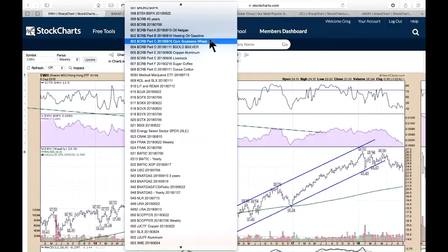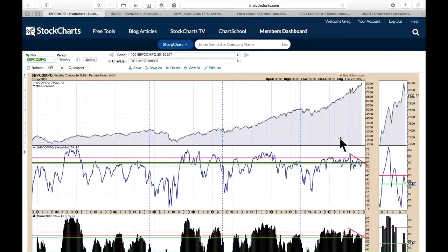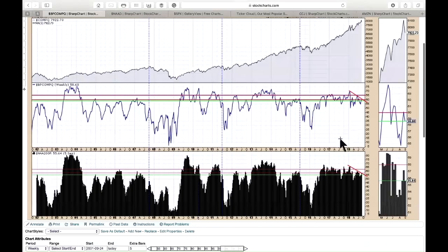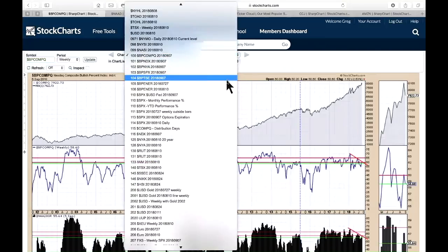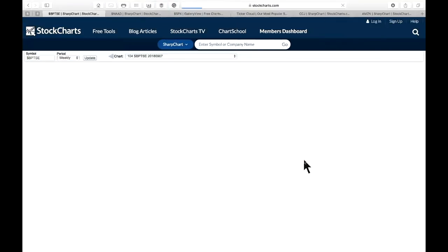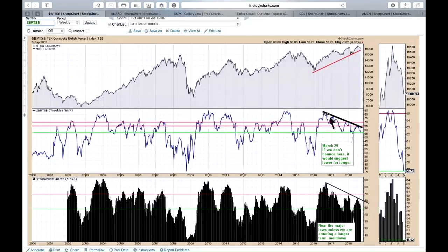Let's just run up to the breadth indicators. And the reason I want to show these is not so much, maybe I'll start with Canada just for an example. And the idea being here that we have this slowdown in momentum, and we've been making lower lows and lower highs. And so far, we've kind of been holding up around 55% in terms of bullish percent.